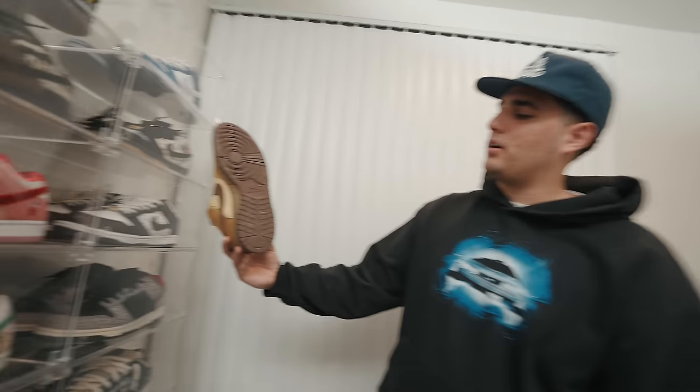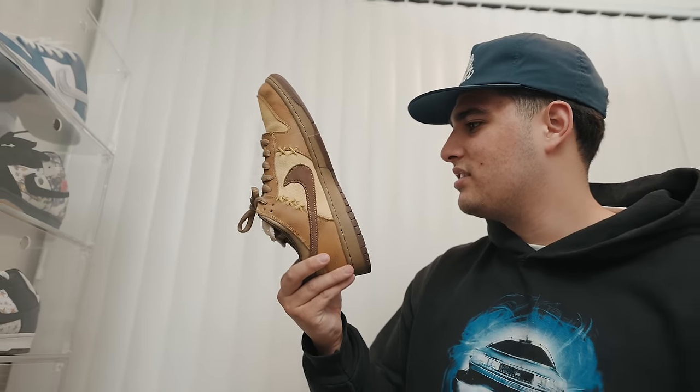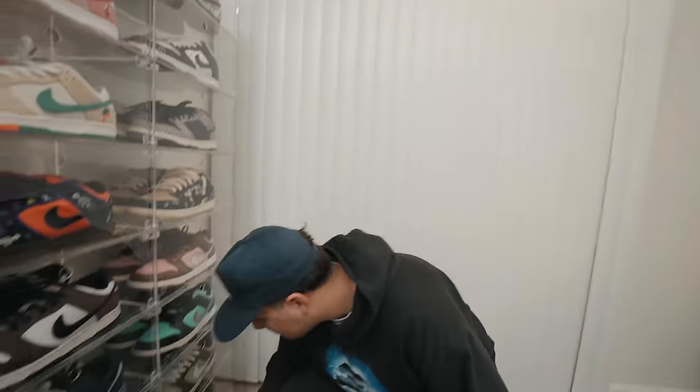What the hell? What's happening on the bottom? A little mold. Is that what that is? No way. I think I just stepped on something outside. Freaking me out. That's weird. I don't know what that is. But yeah, beautiful shoe.